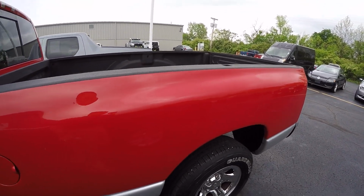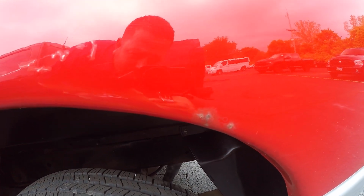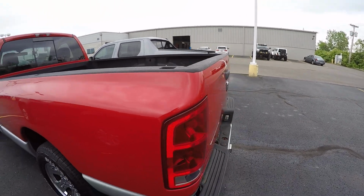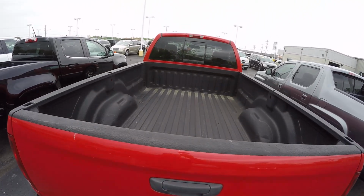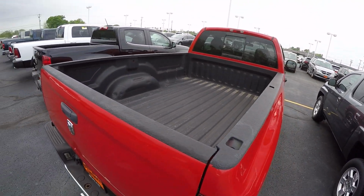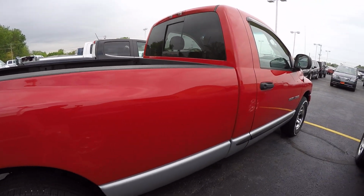The body's in pretty good shape. It does have a little bit of surface rust starting to show through here. I don't know how well you can see it. Around back, it's already got the hitch down here ready to go for you. Spray in bed liner. Down the side the body, again, it's in pretty good shape. Paint's in pretty decent shape.